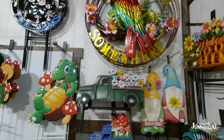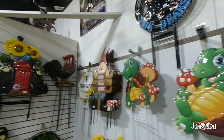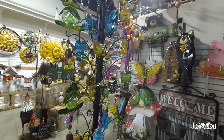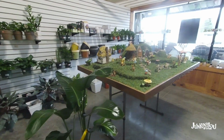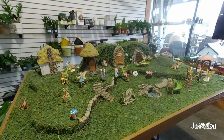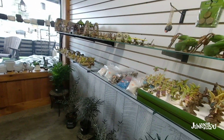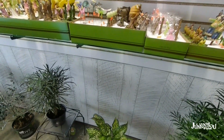Look at that one with the birds. And the turtles, and chickens, and pigs, pretty much anything you could possibly imagine they had. And there's all kinds of wind chimes, and it had a whole section of plants and stuff for your fairy garden, which I think some of the people that were in that flea market must have come along with him, because I can remember this fairy garden display back at the flea market, but since that closed, they probably didn't have any place to go, so they came along with this gentleman, and I think they're better off here.